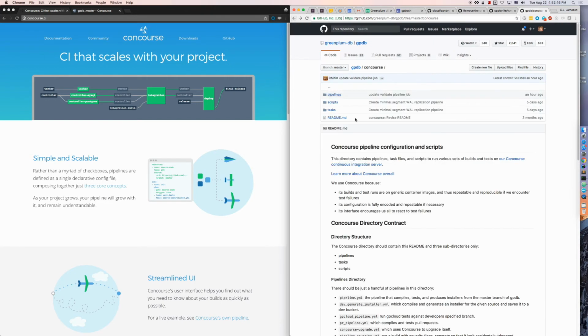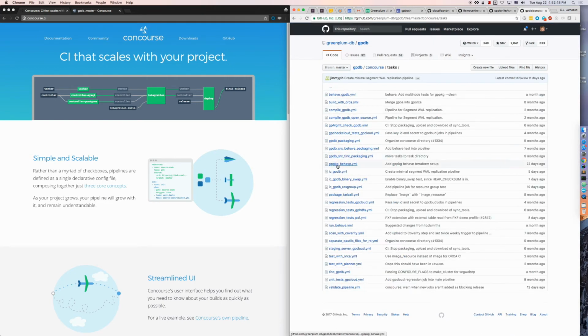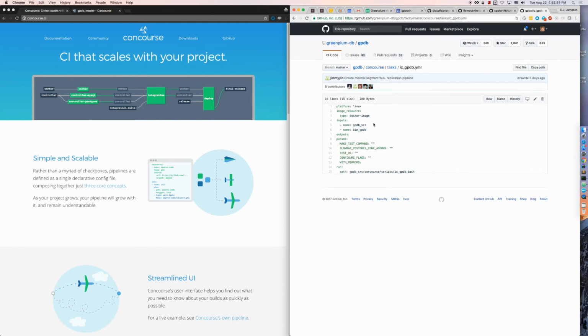For a given task, I'll just open up the ICG task here. ICG just describes it's going to run on Linux, it's going to run on Docker. It requires the source code as well as a compiled binary. And it doesn't necessarily have any outputs. The main output of running an ICG test is, did it go green or not? It takes various params, which different parts of the pipeline might configure differently, or individual users might configure differently. And it runs this script. So it runs a script that gets passed in through the source code.